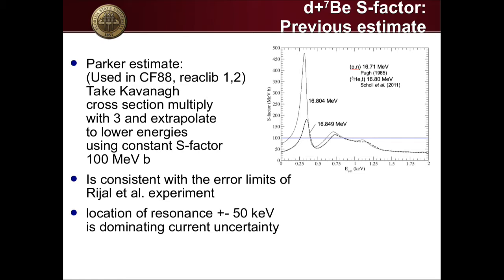I can quote from the paper. It is interesting to note that the estimate by Parker, multiplying the Kavanagh data by an arbitrary factor 3, predicts 7Li equal 4.51 times 10 to the minus 10, coincidentally in the middle of our range of values. So we agree on that.